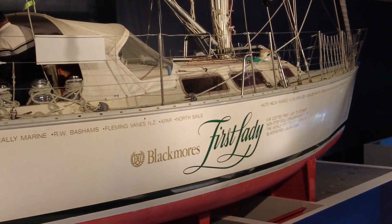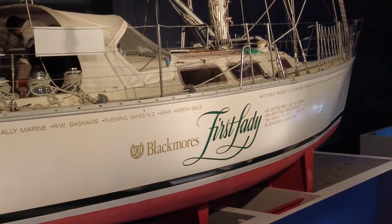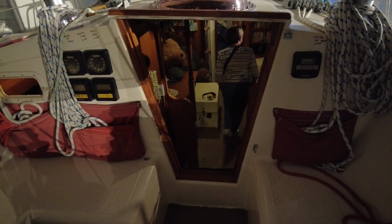And also inside the museum, we had the chance to go aboard Blackmore's First Lady, the yacht sailed by K. Cottee AO on her voyage around the world in 1987 to 1988, when she became the first woman to complete a circumnavigation as a solo, non-stop and unassisted passage. It's hard to imagine living in these cramped conditions while alone at sea and dealing with all it can throw at you.